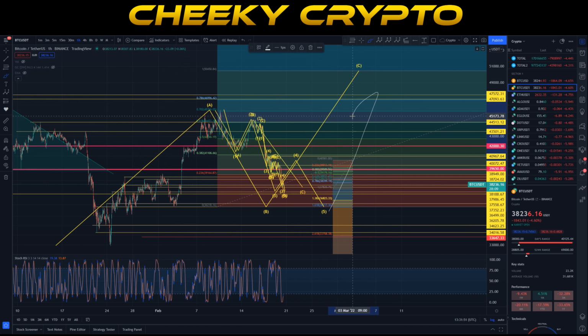And then from here, we look to get an impulsive break to the upside. That is kind of what I'm looking for here for Bitcoin. That is what the data is suggesting to me with the impulsive move.